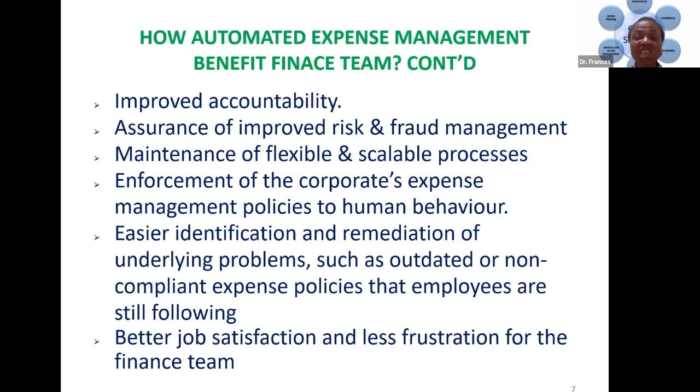Identification, then authentication, authenticating your employees, making sure that unauthorized persons don't log claims into your expense management system. Unlike when you're doing it manually, where unauthorized persons can formulate a false receipt and submit it. But with an automated expense management system, it authenticates your staff with all the applicable controls you have put in place.